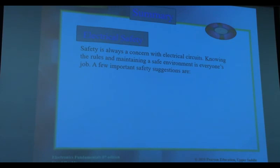Okay, next one is electrical safety. That's very important when you go to the labs. We do not want you to get hurt, and you do not want to get hurt. So that's the first thing. In the first experiment, we are going to discuss a lot of safety tips and measures. So you need to follow the rules.